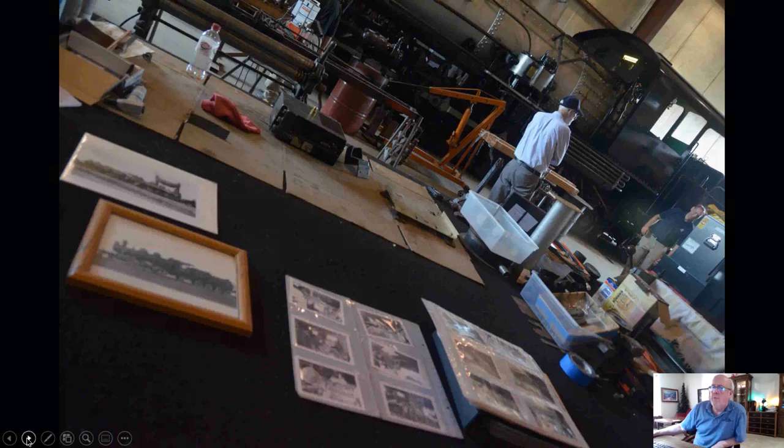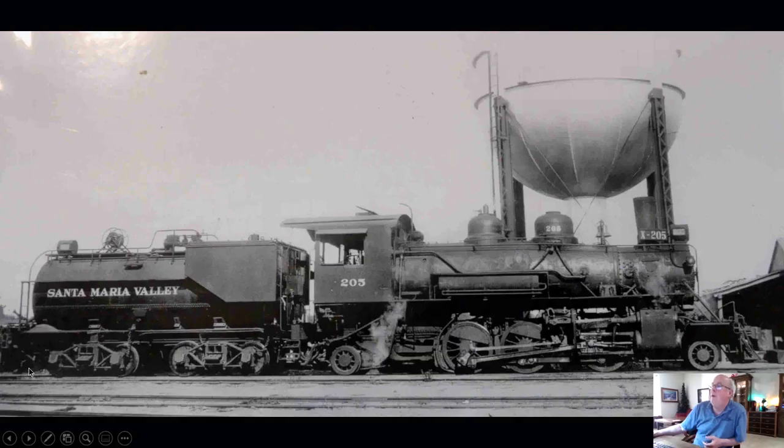And I think I've got a couple here. I took a picture of a picture a few times. Yeah, there's one of the pictures he had of 205 sitting in Santa Maria. Obviously before 1950.